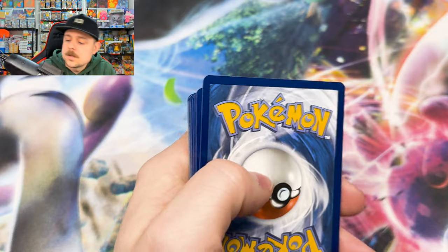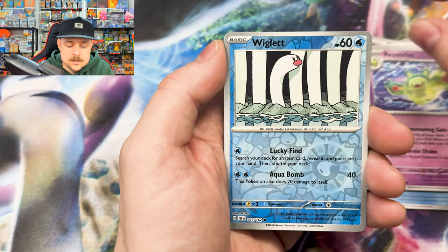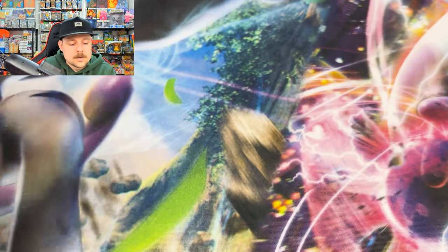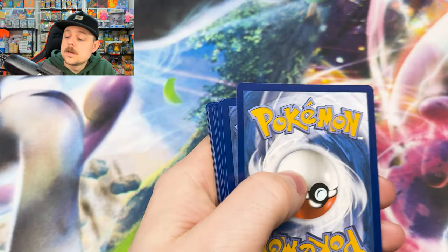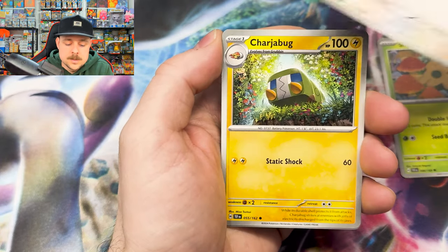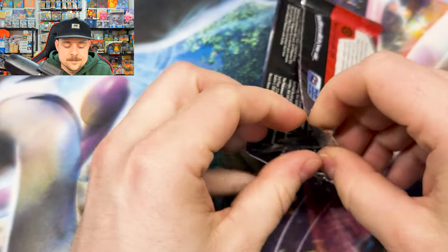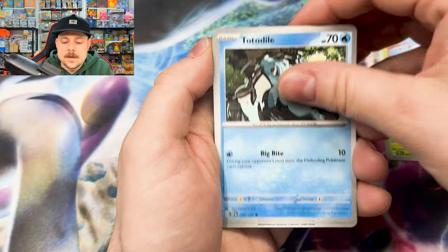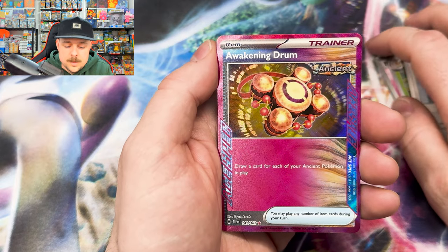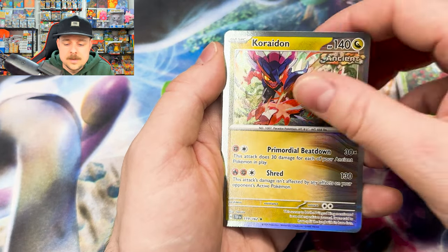All right, come on. Let's get another Ace Spec card. Turtwig, Wigglet, Sandy Shocks, Wigglet again, Rabska, and a Macargo. It's like 8 more packs after this-ish. Just burning through this box today. Shroomish, Charjabug, Iron Treads, Iron Valiant, Frostmoth. Just as I was talking about it, the Dunsparce shows up. Okay. Seedot, Deerling, Sawsbuck. Oh, there we go. Awakening Drum. This is one that I don't think we've pulled yet. So that is awesome. Nice. Awakening Drum. Roserade and a Coridon.